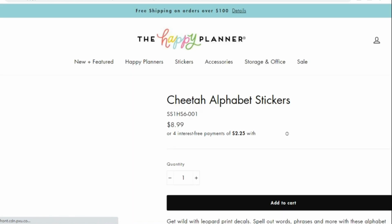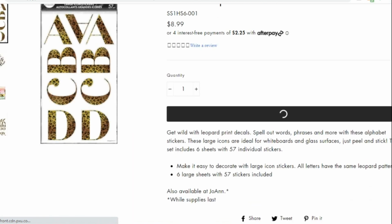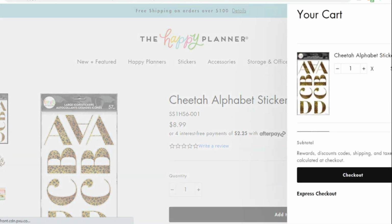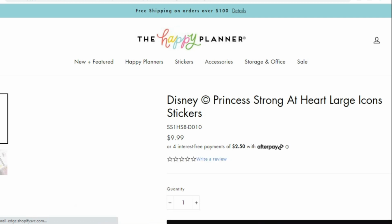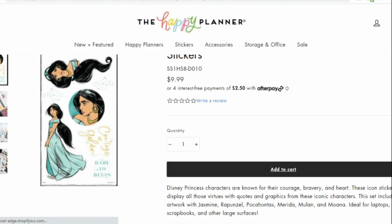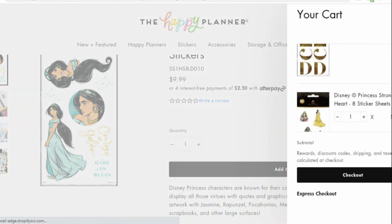So I'm going to check a theory here. So this is $8.99. Let's see if this works. Again, it doesn't say I can't use it. So let's add it to cart. It's going to tell me I'm at $15.98. I know there was a $9.99 item. Yes, this Strong at Heart large icons. Let's add this to cart. So I'm curious because I know four items will make it go to just FedEx, but I'm curious to find out if 3 items does.